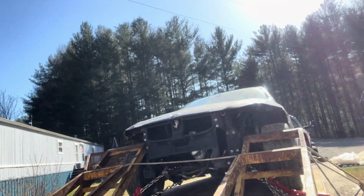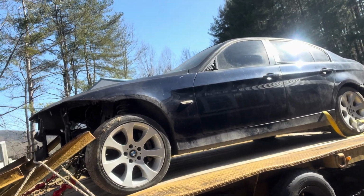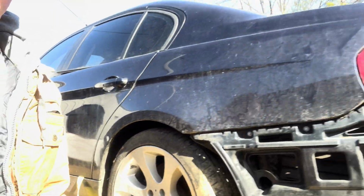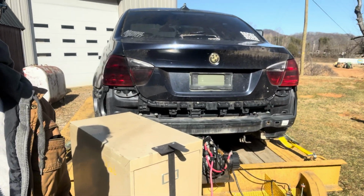This is a BMW 335xi manual 6-speed. What I really love about this car is I really like this color. I've never seen this color before. It's like a really dark blue. And I even got the title for this car, surprisingly. There's a cylinder head in the trunk.